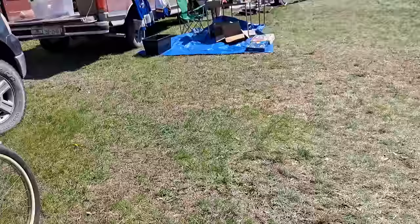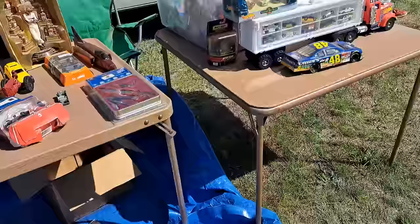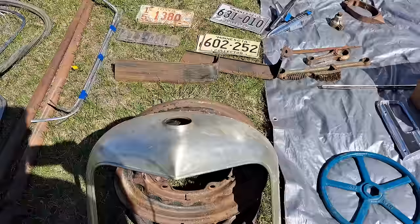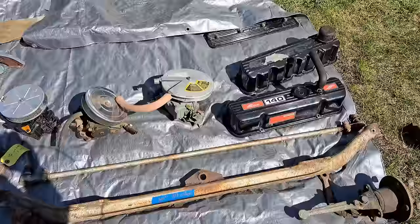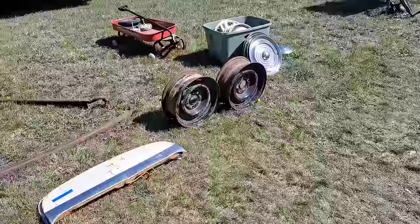Scoot up the aisle here. Got some more slot car sets there. Those used to be fun when we were kids. Got a cool grill shell there. There's a 41 Willys front axle, $150. We know the guy with the Willys axle. He's a friend of ours, so if you're interested, you can contact us. We can get you in touch with him.